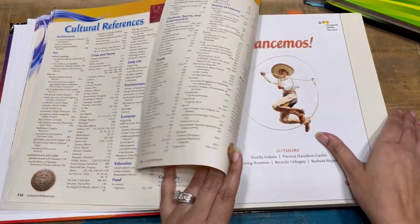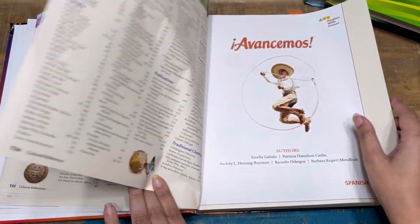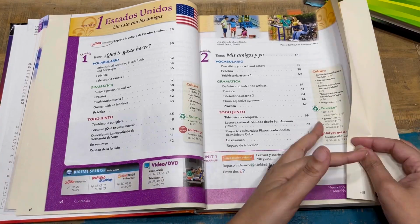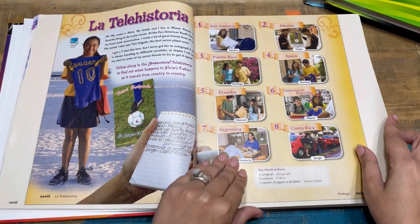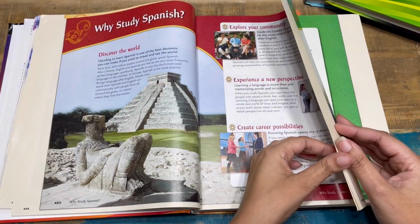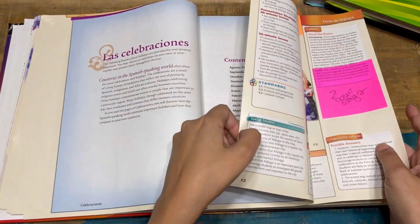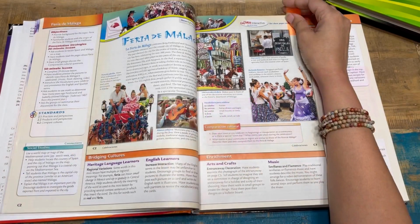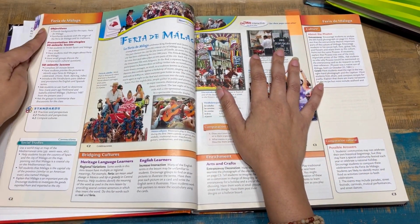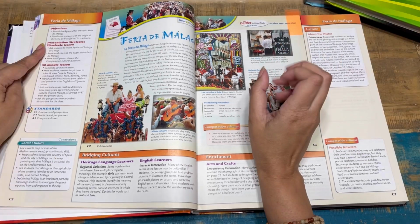Anyways, so you have all those things, and you have cultural references. I really like that section that's even there. You have the breakdown of what your student is going to be actually seeing. So this is again a duplicate of what you see in the student text. Why study Spanish, that they do. And I already had a flag there, so I don't know why I'm doing all this. First celebration for August, right? So feria, you have the objectives, presentation strategies. It tells you 20-minute lesson, just a guesstimate.